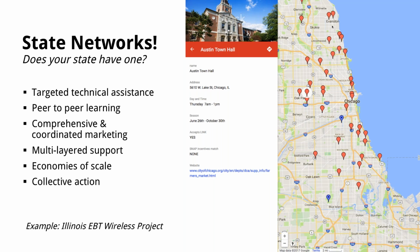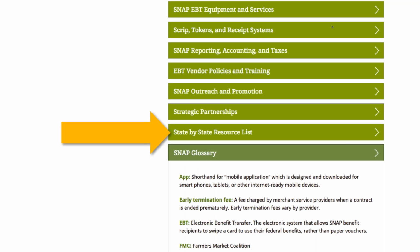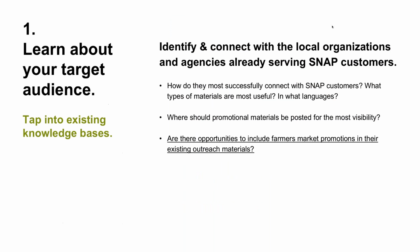And so you really felt the difference at the local level, having that state level support. So definitely check the resource library, see what's available at your state as a very first step. And then one thing that we see markets skip over a lot is probably the most important piece of promotion and outreach for SNAP programs is learning about your target audience.